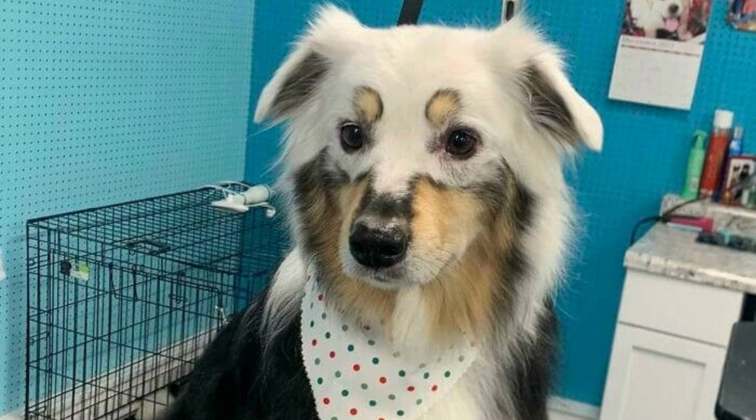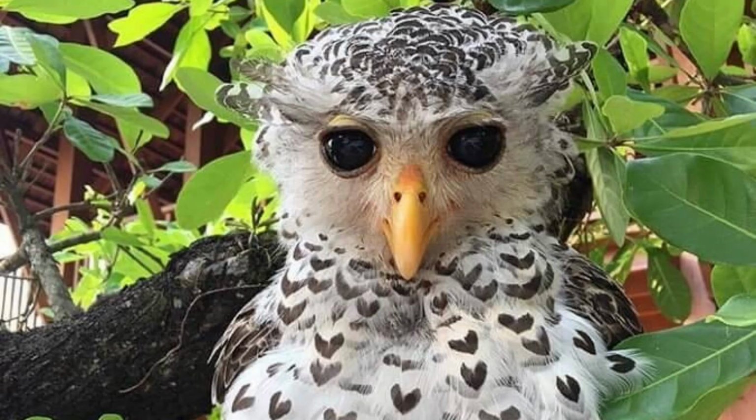A spot-bellied eagle owl. This particular bird's common name is a spot-bellied eagle owl, so all of those beautiful hearts on its body shouldn't really be a huge surprise. However, they don't always have hearts as defined as the one on this owl's feathers.